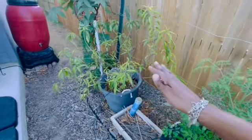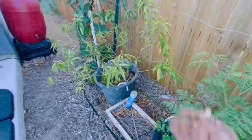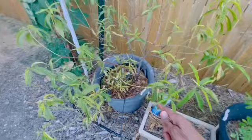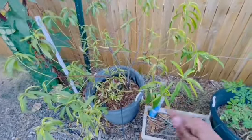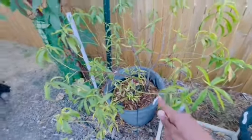And so my peach lost almost all of its leaves. It's bouncing back. It's not dead, but I'm keeping an eye on it. I've had this peach for a number of years. It does produce fruit. It doesn't produce a lot of fruit, but it does produce fruit, and I do not want to lose it. So that's that.